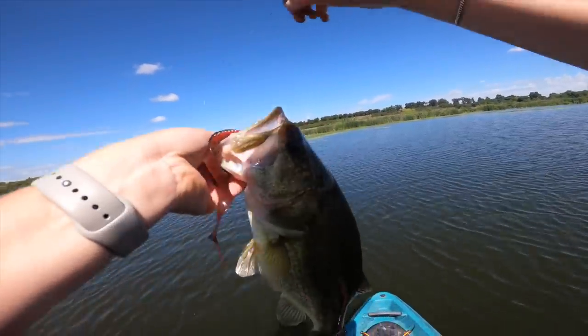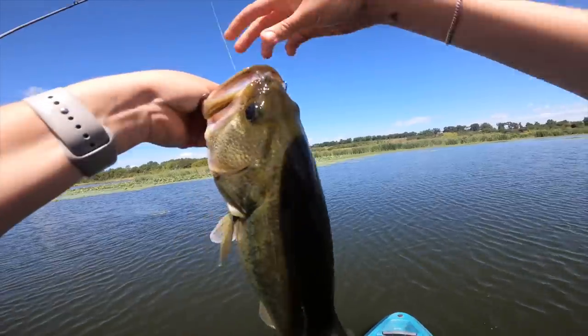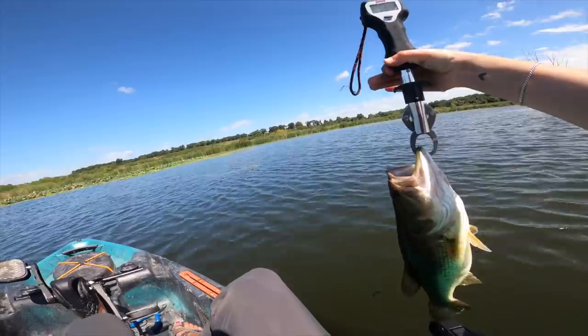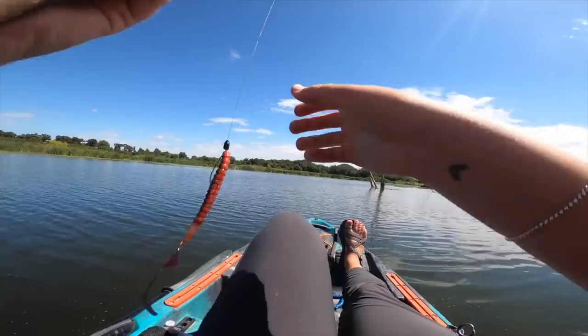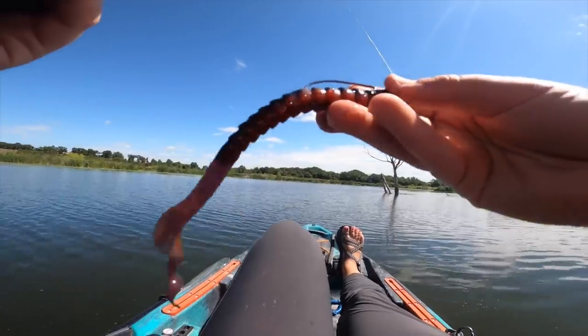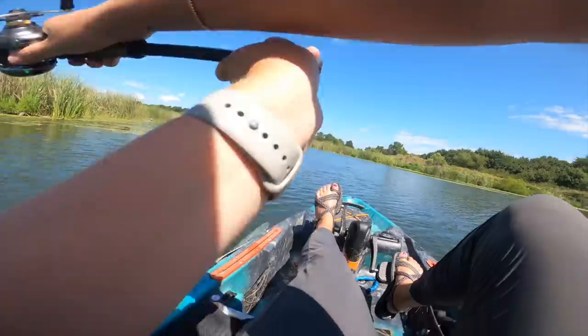Switched things up for you guys. Went ahead and tossed on a Texas rig. Another solid 2.5 pounder. And as I was giving him a dip, he did a good old head shake and got away from me. So I didn't get that release, guys. He's back in the water safe and sound though. So let's go ahead, toss around the Texas rig a little bit more and get some more fish. Biospawn XO ribbon. I think it's the 10 inch.